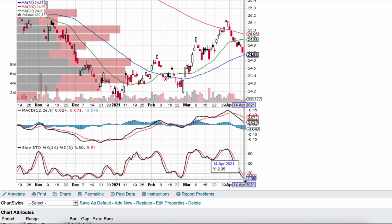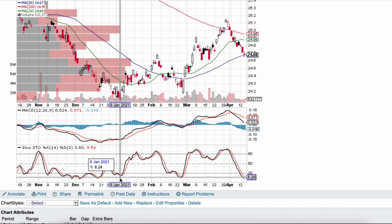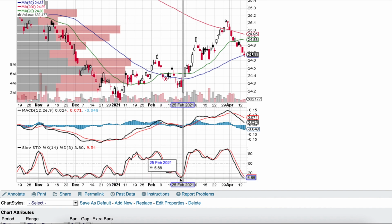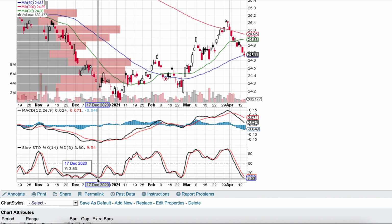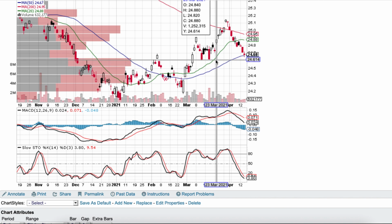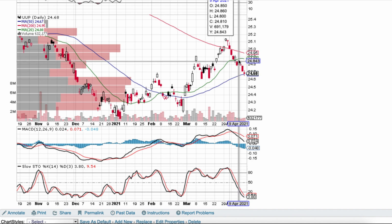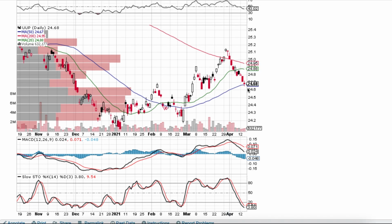We are getting really oversold here on the dollar. If you look at the stochastics here, this is quite often where you get these reversals when you get into this extreme oversold area. So at the very least, we could be due for a bit of a bounce here, and there is some support probably right here in the 20, right around this moving average here, 2460 level. Unfortunately, this doesn't move very much. 20 cents would be a big move on this particular index.